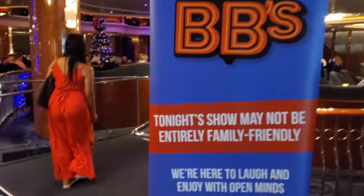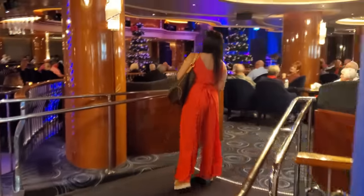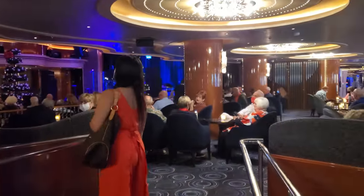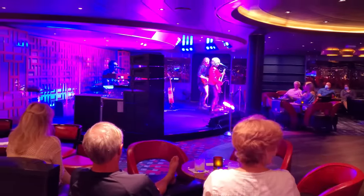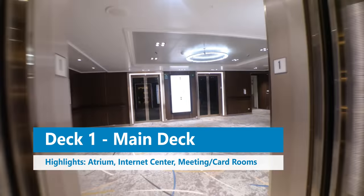And that was deck 2 on Nieuw Statendam. Now we'll go down to deck 1, which is mostly cabins. We'll show you a quick look at our ocean view stateroom and the other public spaces for deck 1 as well. Deck 1, main deck.